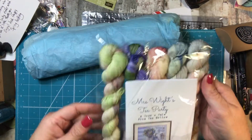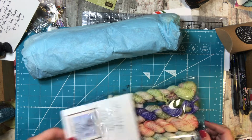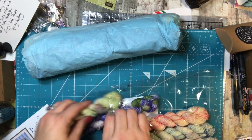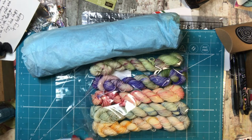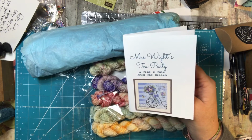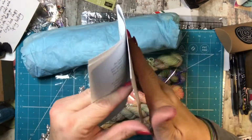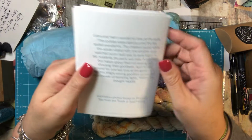Oh, how cute. I need to see what that is. It's just little minis. I don't even remember how much is in each one. I think that they are 20-gram minis, and they are just so cute and so pretty. And I am going to, I think anyway, make a cowl using all of these together. Oh my goodness, and it's like a little book. Mrs. White's Tea Party, a Toad's Tale from the Hollow. Oh my goodness, and there's like a little tale with little pictures, and they do this online. I've actually seen this online. I just didn't realize that I would get it in a little book.